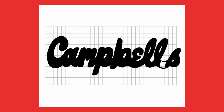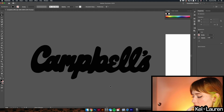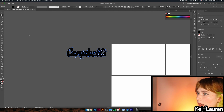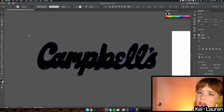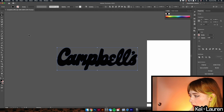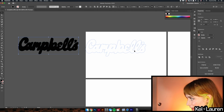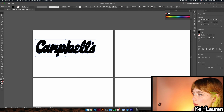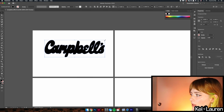All right. So we have our logo now. I just vectorized it in Illustrator, just doing image trace. And so now we're gonna start building out the actual packaging, which I am really excited about. I'm just gonna hit Command 8 to merge that into a full compound path while my pieces are together.